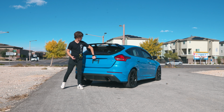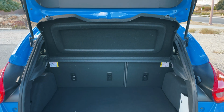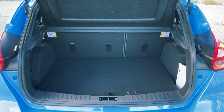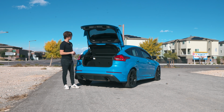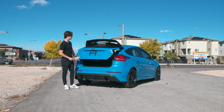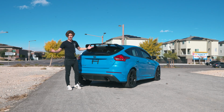But let's talk about the cargo real quick. Behind the second row seats, you have 23.8 cubic feet of cargo space. It's a lot more practical than something like a sedan Focus, which is something you could have also gotten, but those didn't come in the ST or the RS variant. So plenty of storage space in the back to make it so this performance vehicle is just as practical as any other hatchback on the market.